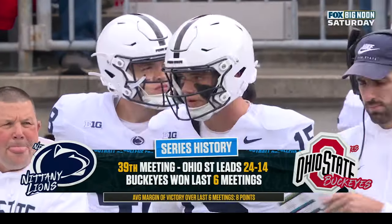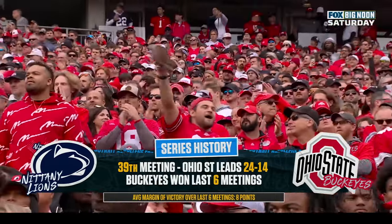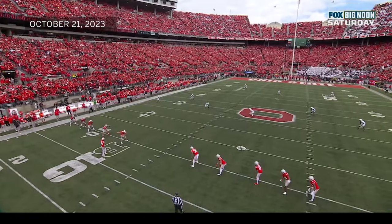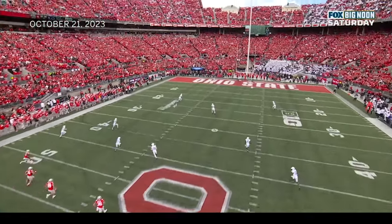In a series that dates back to a 1912 meeting here in Columbus, Ohio State leads it 24-14. The Buckeyes have won six in a row, but none of them by more than 13 points. The biggest game of the season right here, right now, from Columbus, and we're underway.